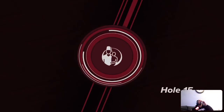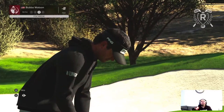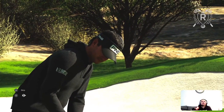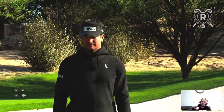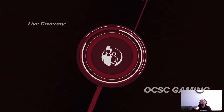Now let's change gears and head over to Bubba Watson. He's currently trailing his rival. Let's see what happens here. Oh, gee, that line was looking good, wasn't it? Don't know, we couldn't see the hole. Let's have a look at the contenders and the pretenders.